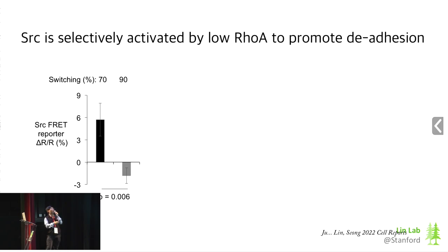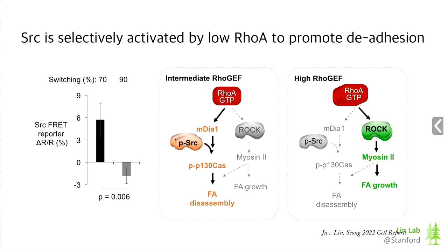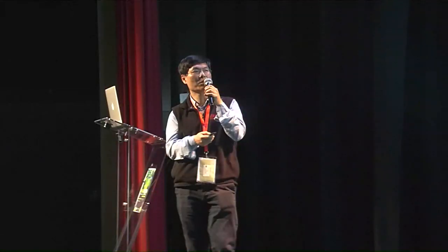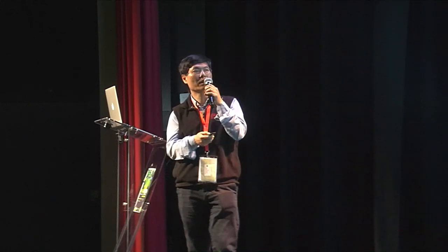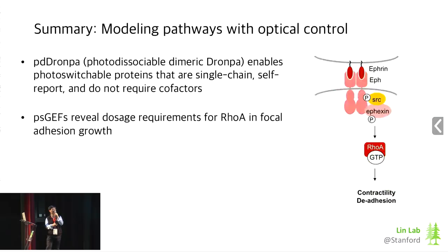And then finally, we see that a Src FRET reporter is selectively activated by submaximal levels of RhoA activation. So this gives us this model where an intermediate level of RhoA activates Src, and that causes focal adhesion disassembly. And we think what's happening with high RhoA is we don't activate Src. Instead, perhaps we activate more of the contractile arm of RhoA signaling, and that causes focal adhesion growth. So to summarize our findings here, we believe that PS Rho GEFs reveal dosage requirements for RhoA in focal adhesion growth. And this is enabled by the fact that we can use this photoswitchable single chain PS Rho GEF.